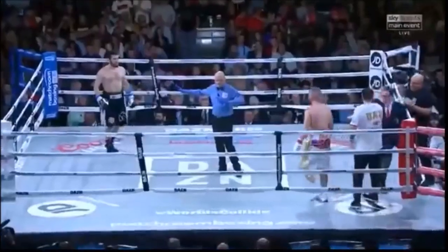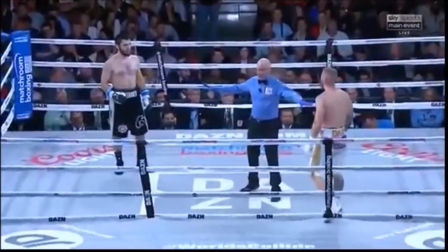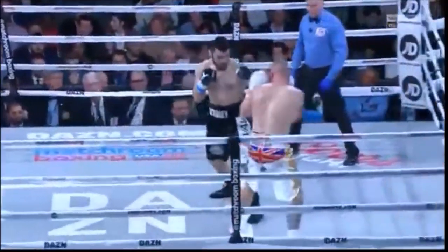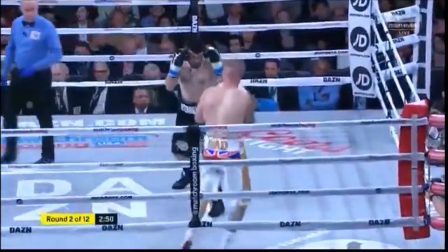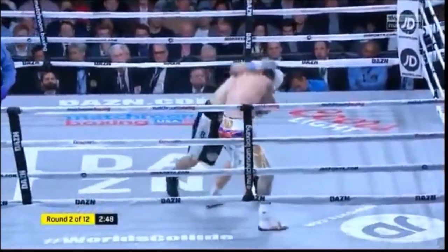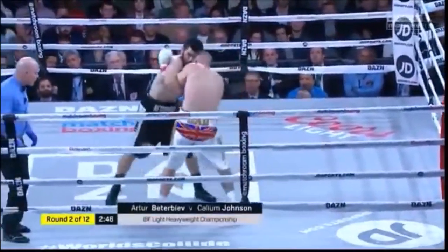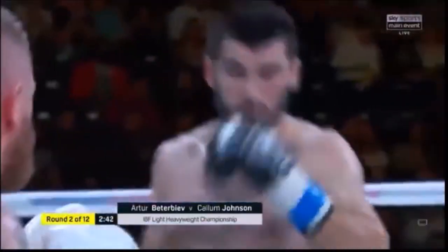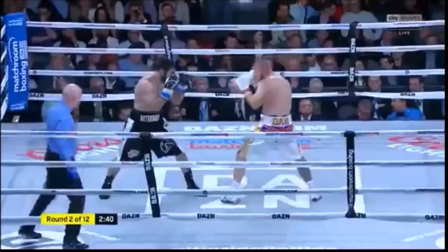Well, it would be unfortunate if it had, because he was stuck between the ropes, and it did land right on the chin. I did wonder whether it was high on the chest. His back was to us as it was thrown there, Johnson, but he wasn't really protecting himself in that situation. But you can tell from his body language that when you feel the shots from Beterbiev, they are heavy. You expect them to be.